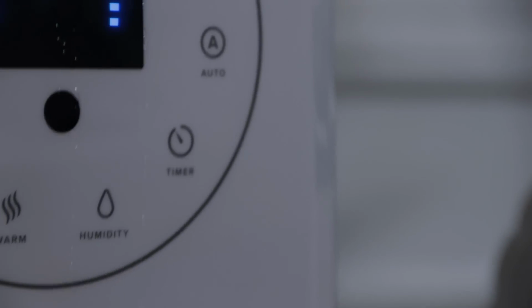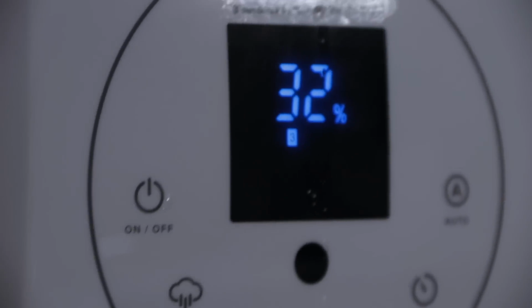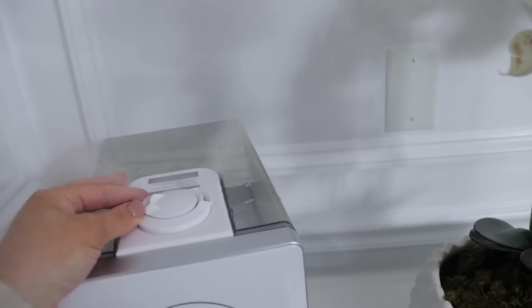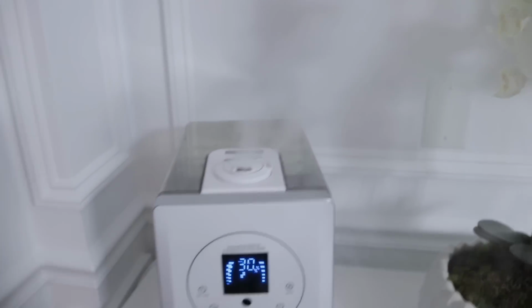It has a remote control where you can set the time. You can also make the air cool or warmer depending on what you actually want to use it for. And it even has a little rotating knob at the top where the diffuser is, so that you can diffuse it any way that you would like. So if you wanted to just go to the left or just to the right or to the front, to the back, you can adjust all of that yourself.